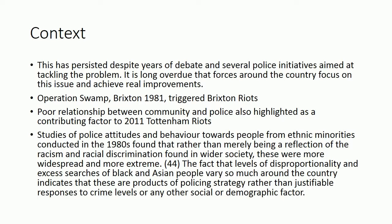The fact that levels of disproportionality and excess searches of Black and Asian people vary so much around the country indicates that these are products of policing strategy rather than justifiable responses to crime levels or any other social or demographic factor.